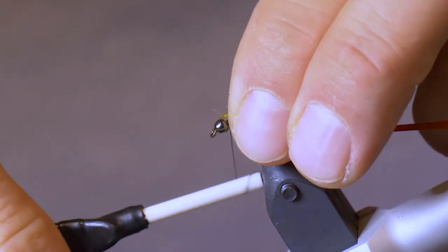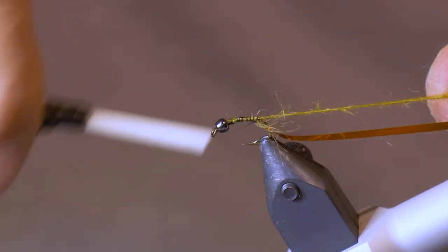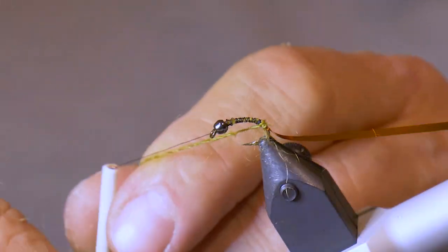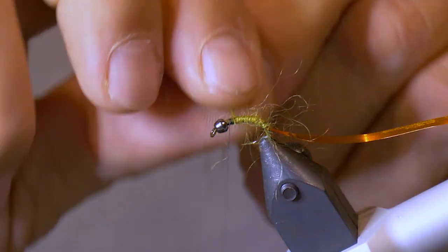Now the rib's tied in, take a piece of your quick dub, and it's on a rope, so it's easy to tie in. Wrap it right back, right to halfway down the hook bend. Now we're going to take our quick dub and just wrap it forward. And as you wrap it forward, just slightly pull back on the material, because this will pull this material out nicely when we brush it out a little later.